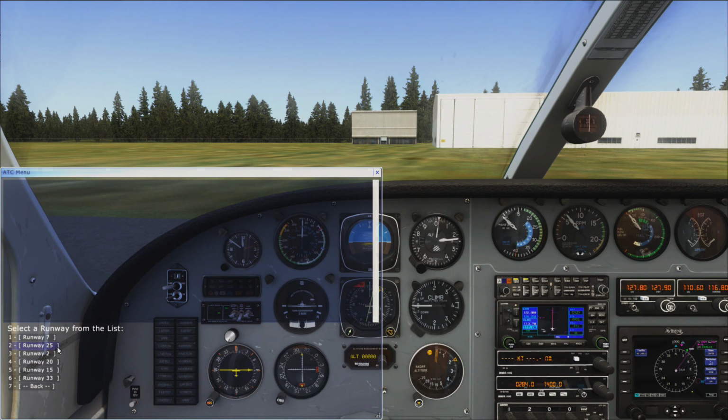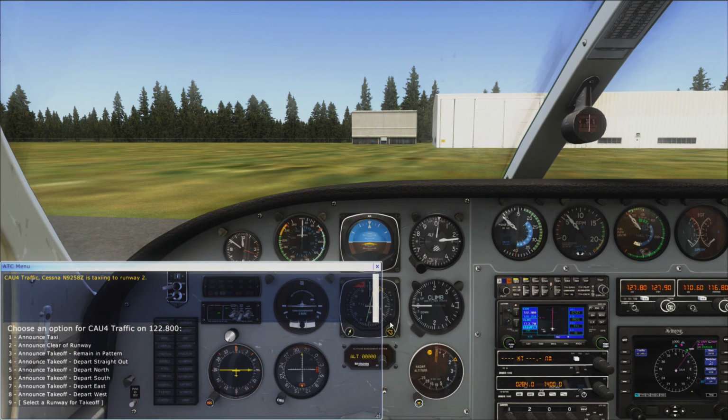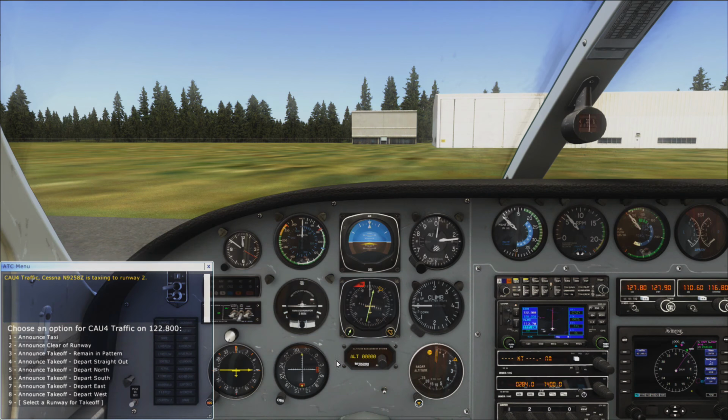Select a runway for takeoff. We're taking off on 2. That's our taxi. Uniform 4, traffic, Cessna, November 90258 Zulu is taxi. We're gonna go up to 7,500, by the way. Damn, scared the crap out of me.